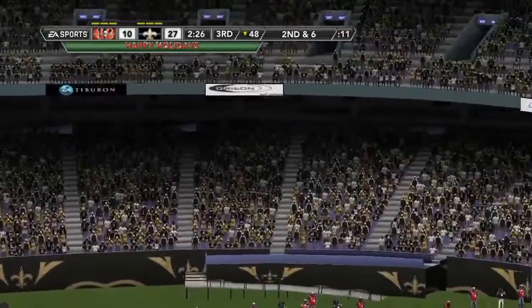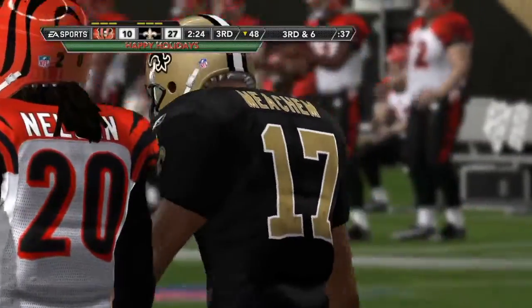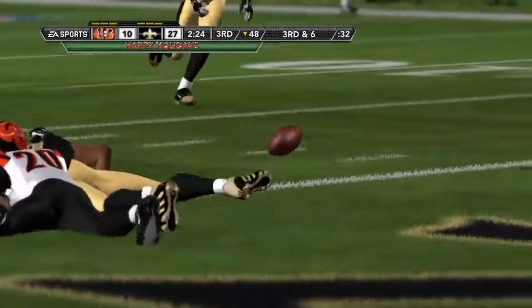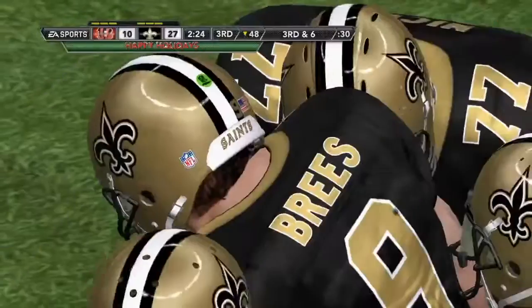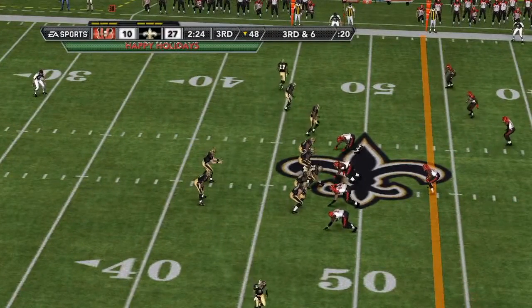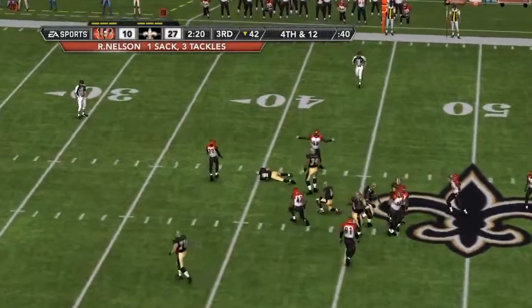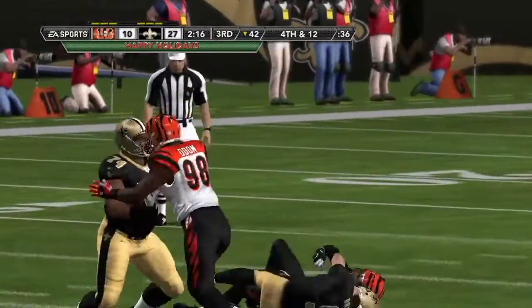He's looking over the top. Meacham was his intended target. We've got a 3rd and 6. Ball on their own 48. Heavy pressure, and he's brought down. We just got to get our tempo. That's the only way we're going to be able to make plays.